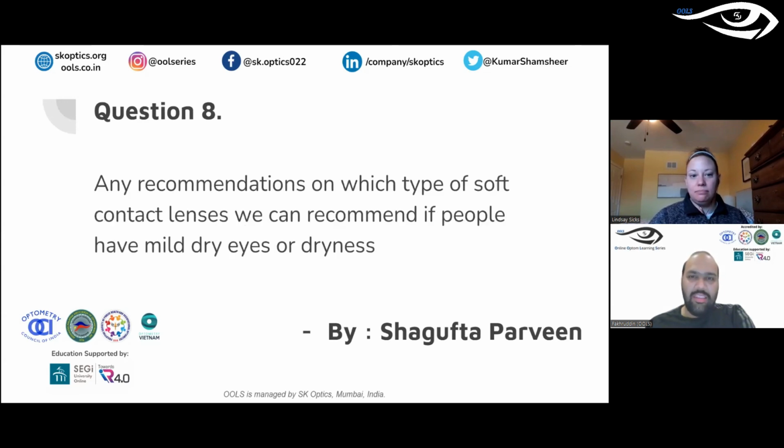And I think this is something which is being asked quite often: what is the recommended type of lens when we have patients with dry eyes and who suffer with dryness? Any go-to lens you recommend? This is a little bit fraught here in the States, at least, because there aren't lenses that are indicated for dry eye. And so I can't sit here and say this lens is better for dry eye.